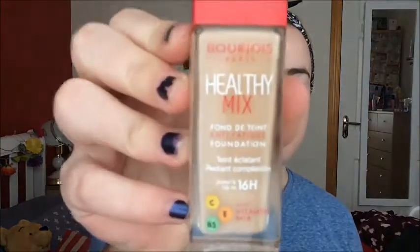First things first, foundation. I used the Bourjois Healthy Mix. Love it. I'm gonna put some on my Real Techniques buffing brush. I like to use that for my foundation because I just get a good coverage with it, I feel.